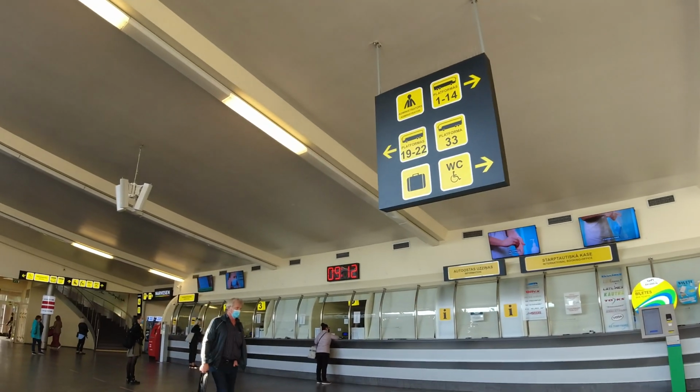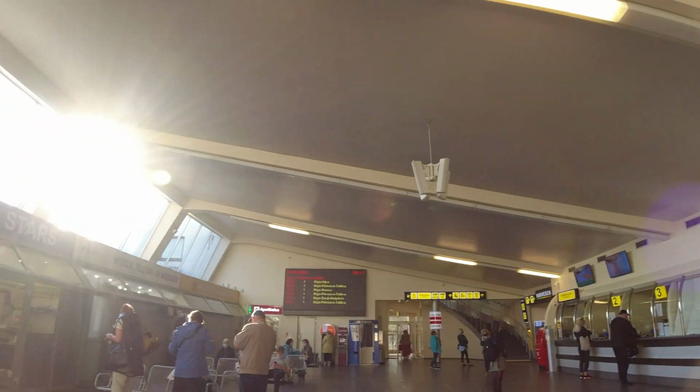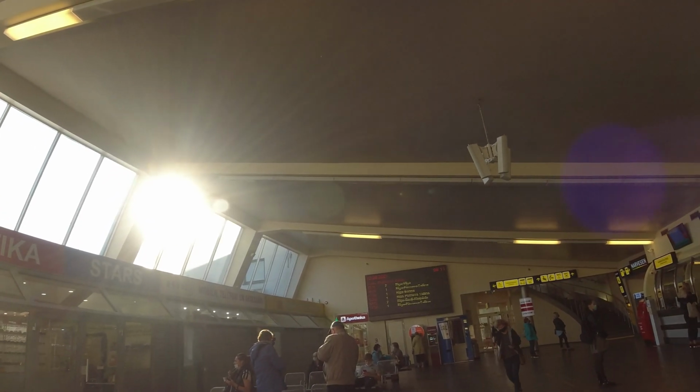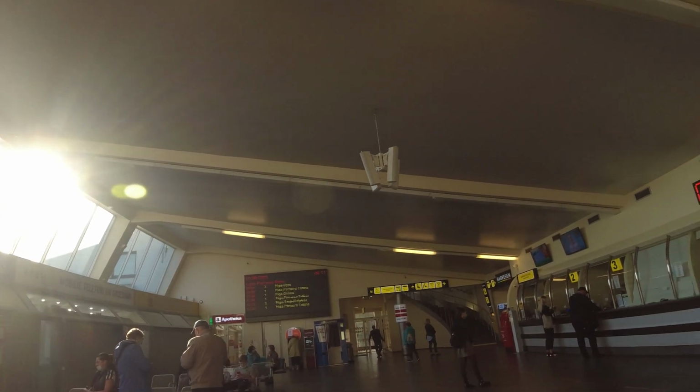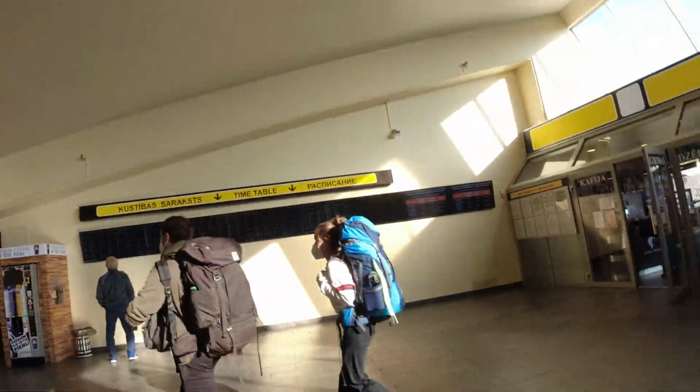There are detailed timetables on the wall to your right, and a large and easy to read departure board on your left. There are also several food outlets and other shops in this area, including a large Narvesen kiosk. You can find these all over the city, and they're great for stocking up on things, especially if you've got a long journey ahead and you need random stuff like hot dogs, for example.